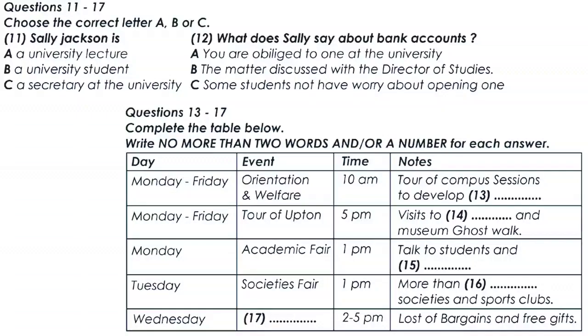There are a couple of other fairs that I think will interest you. First of all, we have the Societies Fair on Tuesday the 16th, which I think is an absolute must. You might not believe it, but the university has over 150 societies and sports clubs you can sign up for, so you are sure to find something of interest to you. That also starts at 1 o'clock, and it will be here in the Union Building.